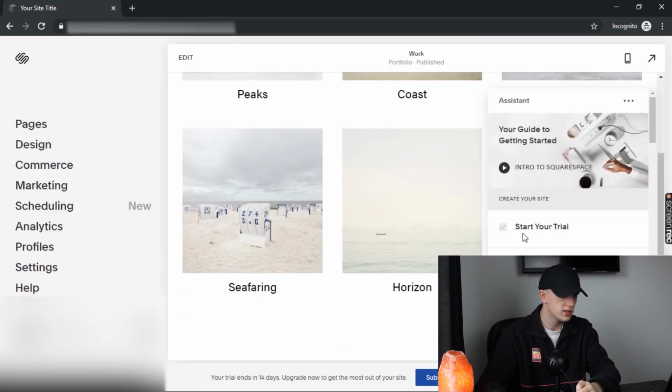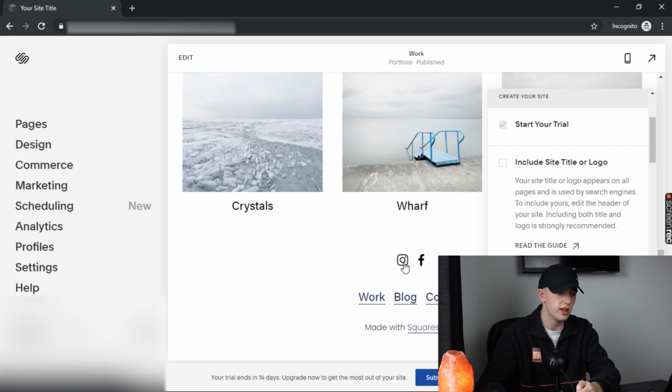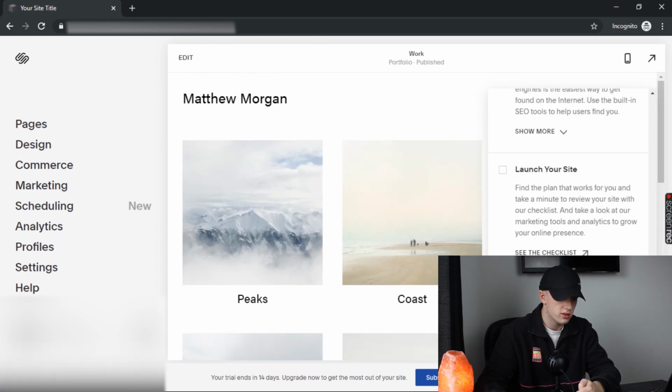Right, so as you can see, this is our portfolio now. And it's pretty simple. All we have to do is, you can link if you've got an email address or anywhere that you write blog articles or anything, you can do that as well, but you don't really need those. So how do we get rid of this assistant thing?